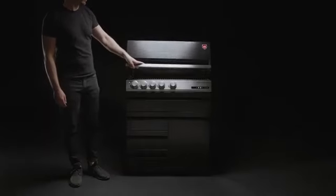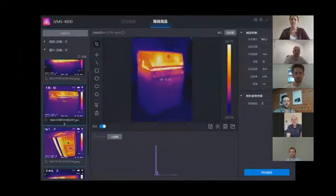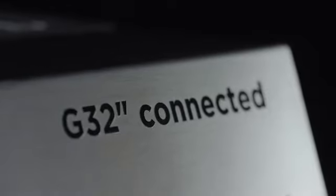We designed the double-insulated hood for perfect cooking conditions and optimal heat retention. The incredibly robust cart offers plenty of easily accessible storage space and many thought-through features. It almost goes without saying that all parts are made of high-grade stainless steel. We are so convinced of the quality of our materials that we offer an impressive lifetime warranty. But we didn't stop here.